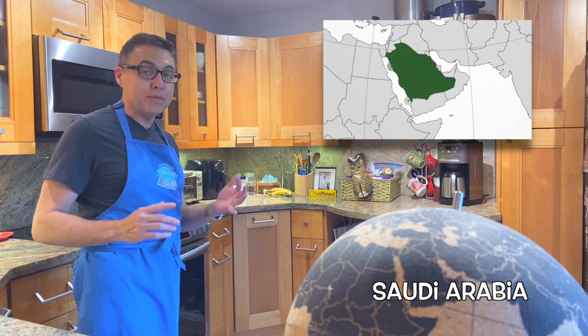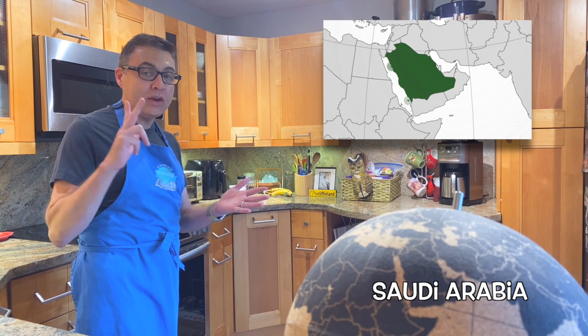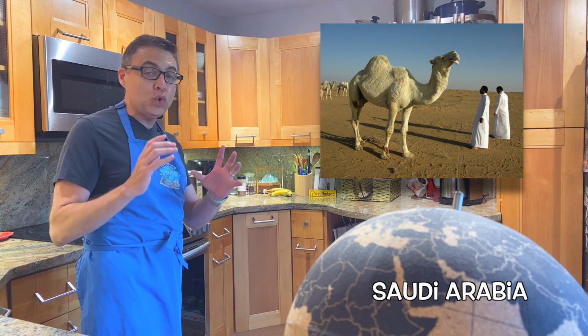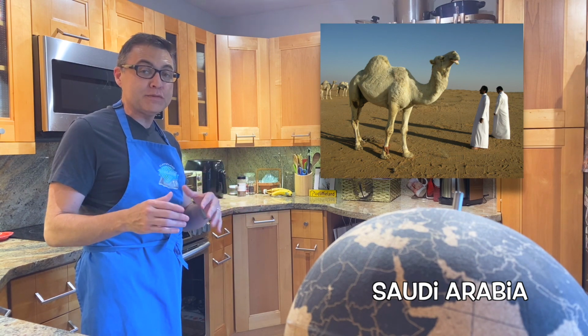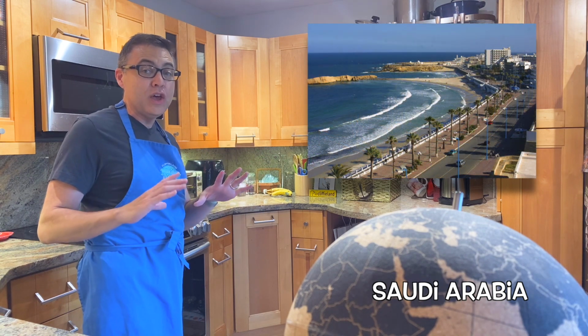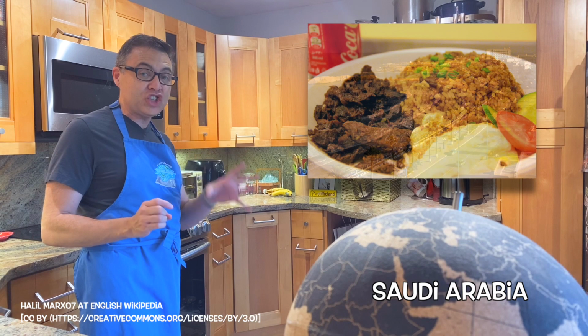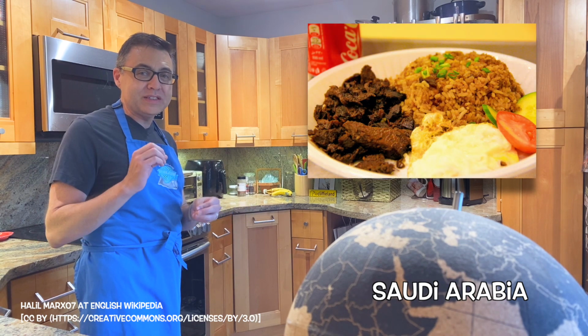Saudi Arabia, the largest nation in Western Asia, takes up most of the Arabian Peninsula in the Middle East and is bordered by Iraq, Jordan, Kuwait, Bahrain, Qatar, United Arab Emirates, Yemen, and Oman. Its food is pretty typical of that of the Middle East in that it is influenced by the Turkish, Persian, Indian, and African traditions. You'll find lots of dishes involving chicken and fish and rice, as well as locally grown fruits and dates.